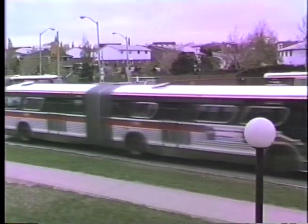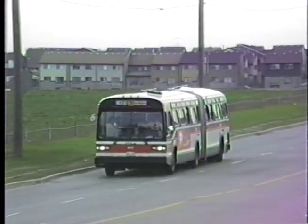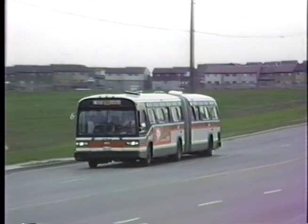Of all the cities having operated articulated buses in the past, Toronto is the only city in Canada that does not have any plans to buy any in the future.